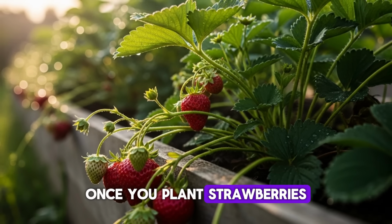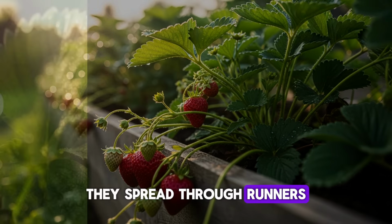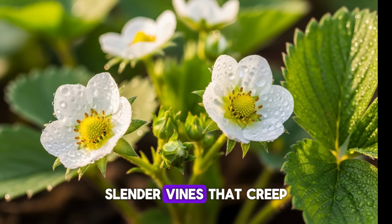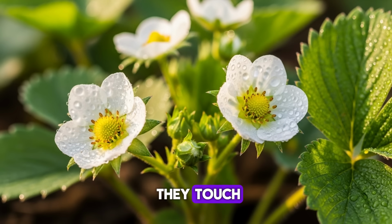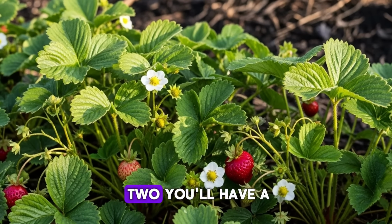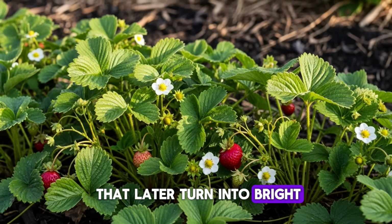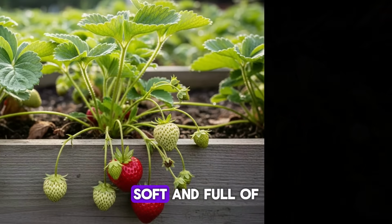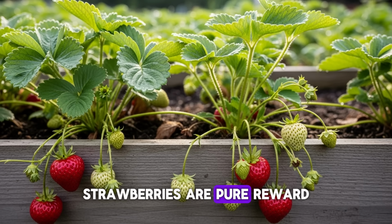Once you plant strawberries, they quietly start building a world of their own. They spread through runners, those long, slender vines that creep gently across the soil, setting down roots wherever they touch. It's as if they're saying, "Don't worry, I'll take care of this part." Within a season or two, you'll have a carpet of green dotted with white blossoms that later turn into bright red jewels, sweet, soft, and full of life. For a lazy gardener, strawberries are pure reward.